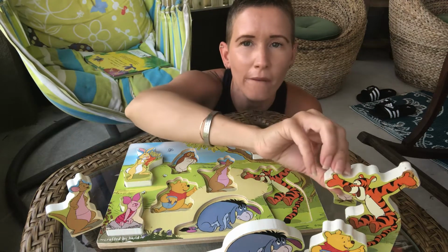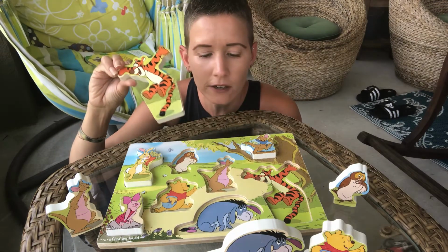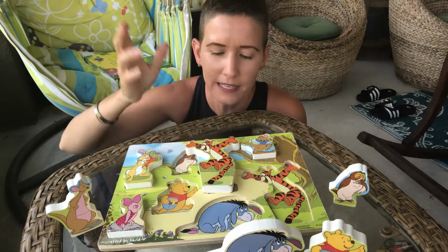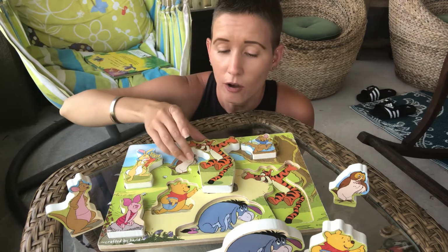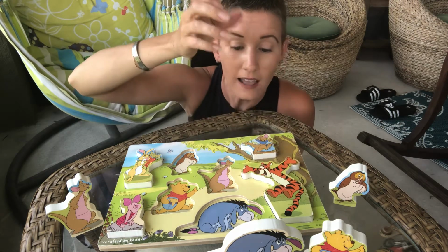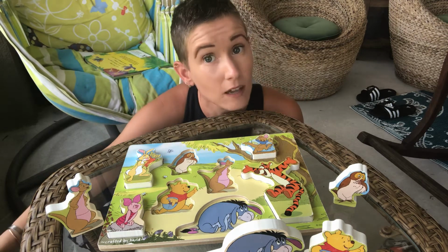What about Tigger? Where does Tigger go? Does Tigger go in the middle of the puzzle? No, it doesn't fit. He goes over here? Oh, it's a big piece. Let's see. It fit!